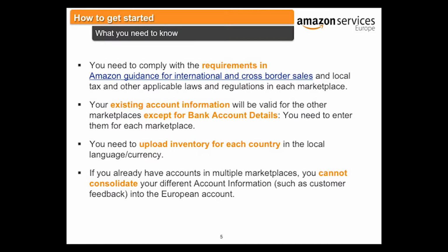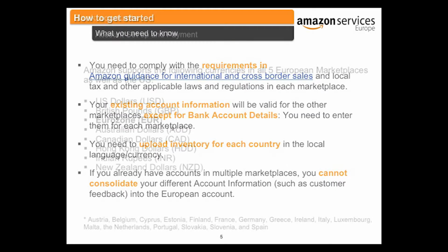You will decide which products you want to offer on which marketplace, and you will need to upload your inventory on those marketplaces, of course in local language and currency. For sellers who have several accounts already, we will not merge all those accounts into one, meaning that you cannot consolidate your different account information, such as customer feedback, into the European account.